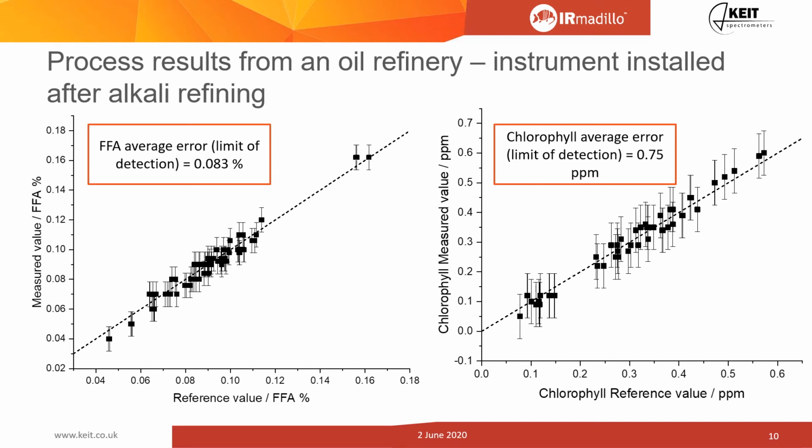Off of these results, they are now moving the instrument dramatically further upstream of the chemical dosing, because they're actually going to use results for feed-forward algorithms to calculate how much neutralization to do of the free fatty acids in real time. So they are delighted with these results, and we're delighted they're moving the instrument to be used in real time for chemical control.